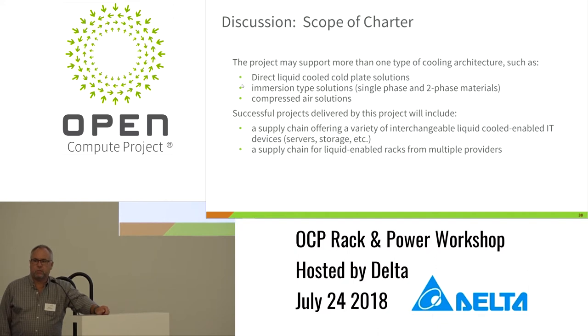You could choose to work with a supplier on prototyping that. The idea is that we're matching the demand and the requirements from our adopter community with the capability of our supply community. We envision that there are going to be three separate types of work groups, and you may choose to participate in all three or just one of those. This is just looking at the scope of the charter.